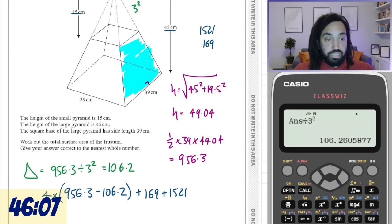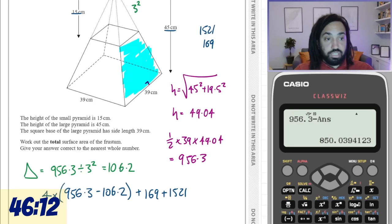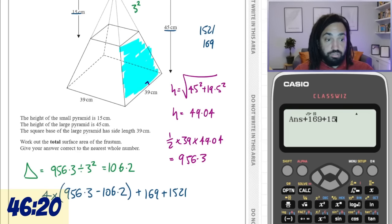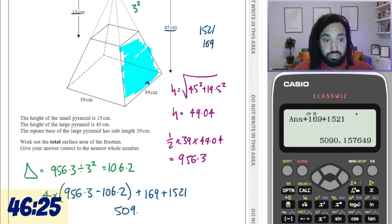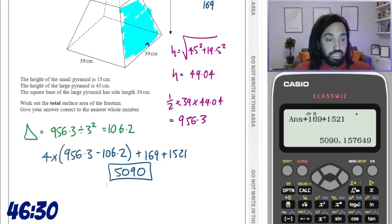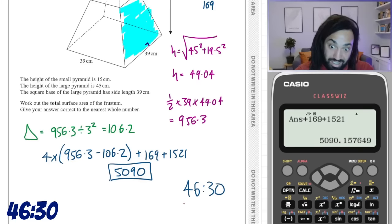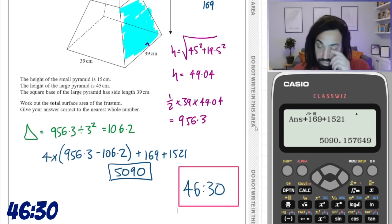Okay, so let's do that then. Let's do 956.3 minus that previous answer. Let's times that by 4, and then let's add 169 and add 1521 to get an answer to the nearest whole number of 5090. And that is a wrap. Job done. And that is 4630, I think. 4630. Oh my gosh, I was aiming for 35. Oh. Okay. Maybe I need to reassess my expectations.